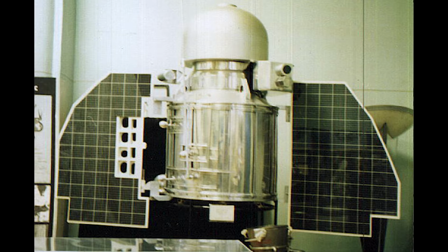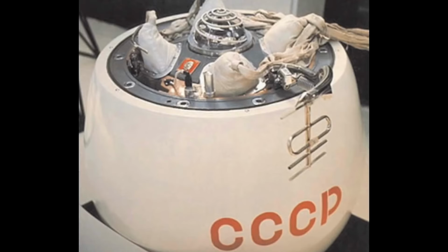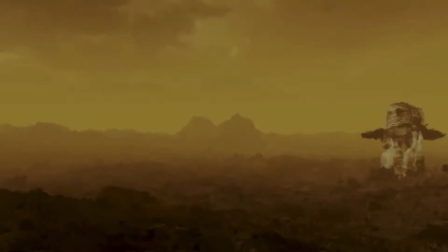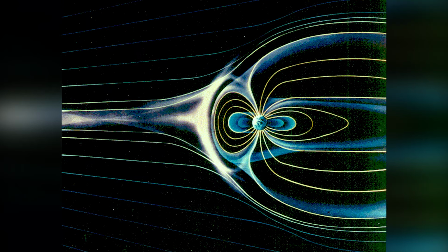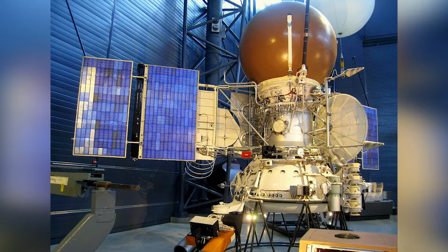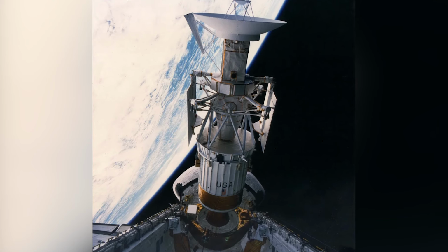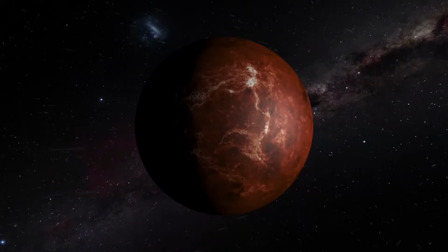In 1961, the first space probe to approach Venus, Venera 1, was launched by the Soviet Union. Despite failing to land on Venus, it gathered significant information regarding the planet's magnetic field and radiation environment. Further missions, including the Soviet Union's Venera and Vega projects and the US's Mariner and Magellan projects, added to our understanding of Venus. However, the planet's dense atmosphere and harsh conditions have made comprehensive study difficult.